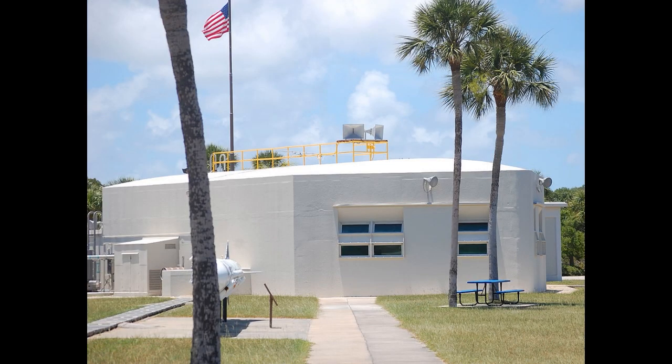Launch Complex 26 is a deactivated launch site consisting of 2 pads, A and B. Pad A was used for the Jupiter C and Juno 1 rockets and was the launch site for Explorer 1, the United States' first satellite, in 1958. Pad B was used for Juno 2. Jupiter IRBMs were launched from both pads. The complex is now the home of the Air Force Space and Missile Museum.